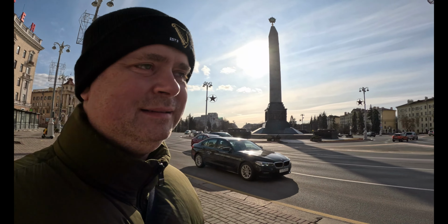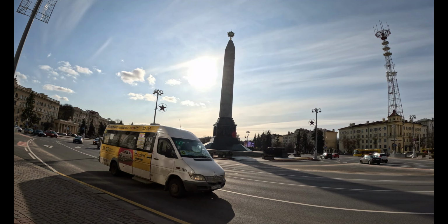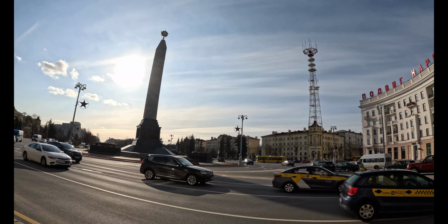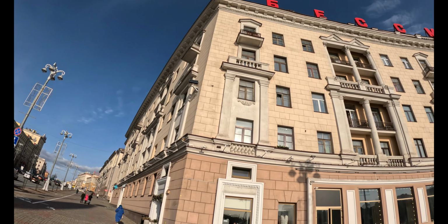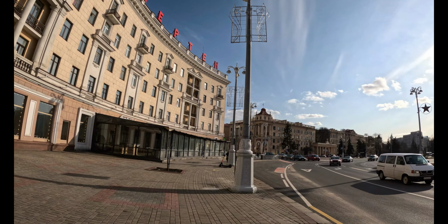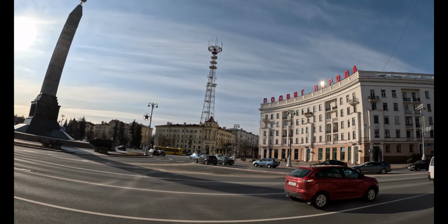So I'm now walking towards the center. I've just come across Victory Square. And in the island there, you can see the Monument of Victory. Beside it, Soviet buildings with words on top, reminding you of what it was like in the Soviet times. And all these nice old buildings surrounding that square. So there's a lot of squares within Minsk, and I do believe this is the main square.